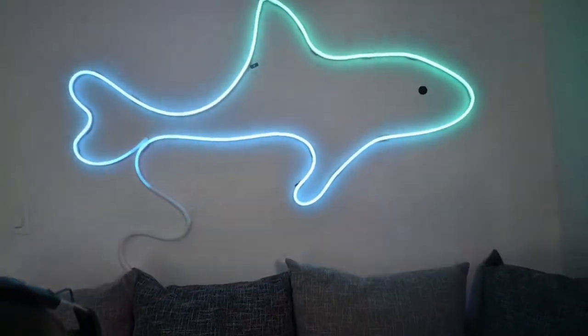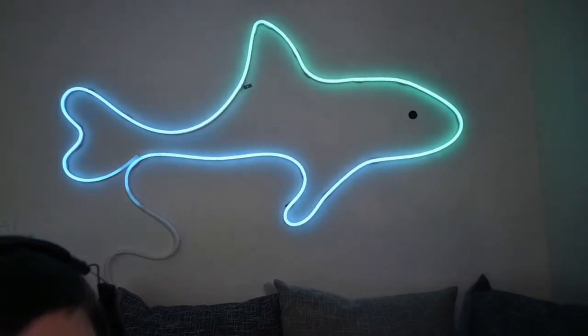Can I point the camera up a little bit? Look at that. Got beautiful blues and greens. Very, very nice to look at. It's even nicer in person here. It's just this beautiful, tranquil color. Now I messed up my camera.